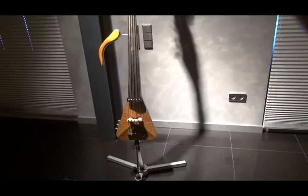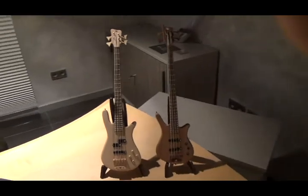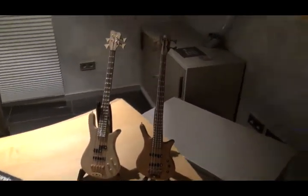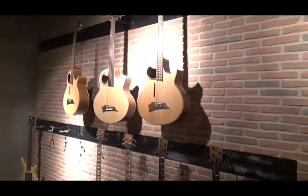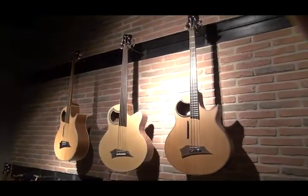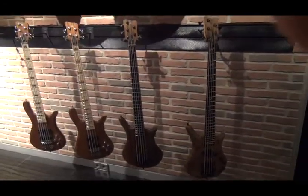Beautiful Triumph bass. I love the Triumph, I have one. Couple little mini Warwicks. Mini Thumb and a mini Streamer. Over on this wall, more Warwick basses. Some from the Alien series. Some of the limited edition instruments. And up here, more.